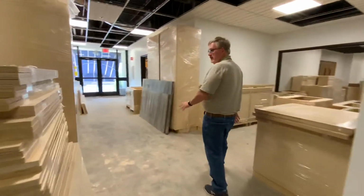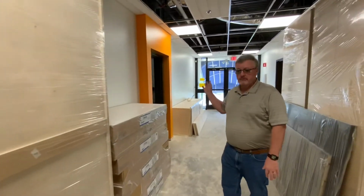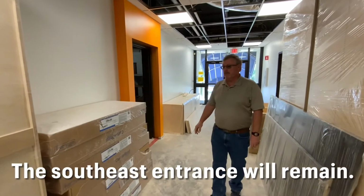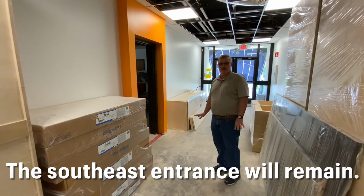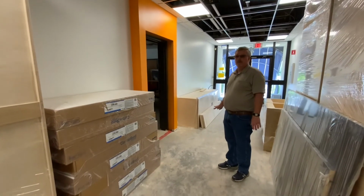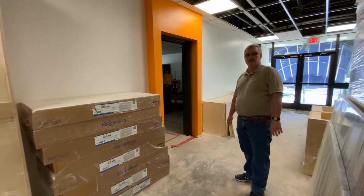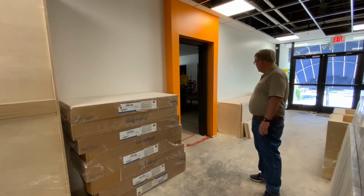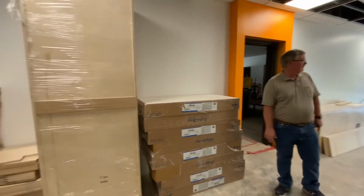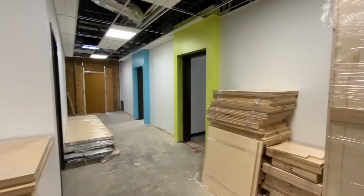And the same thing here. This is the original southeast entrance. I've had questions about that. People want to know if that was going to change, and that does not change. It stays the same. No difference to that part. Just newer, fresher look, to greet people when they come in this way. And as you can see, even more cabinets. We've got lots and lots of cabinets, which is great for storage.